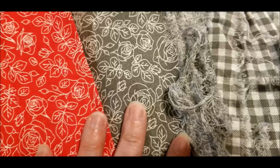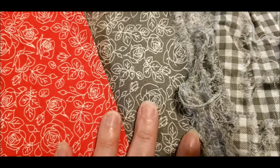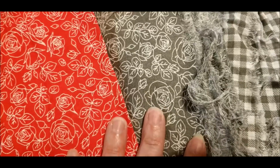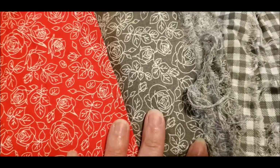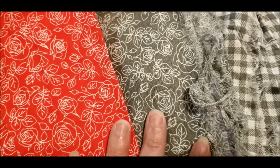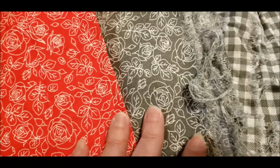I am honestly not sure what I would use this for. I thought I was going to make a little bag or something, but I'm just not that enthused about the texture of it. It's better after it's been through the washer and dryer, but it's still not great.